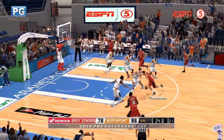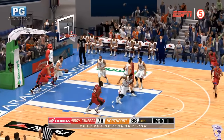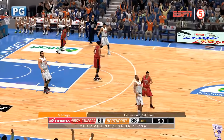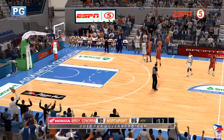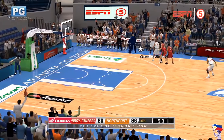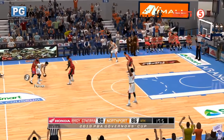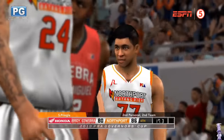Lewis dishes to Thompson. Takes the 13-footer. Gets it to go. The mid-range jumper becomes a pretty high percentage shot for him when he has that kind of space. And that's an intentional foul. Gone into a funk from downtown in the fourth. Only one of their 5 3-pointers has found the bottom of the bucket.